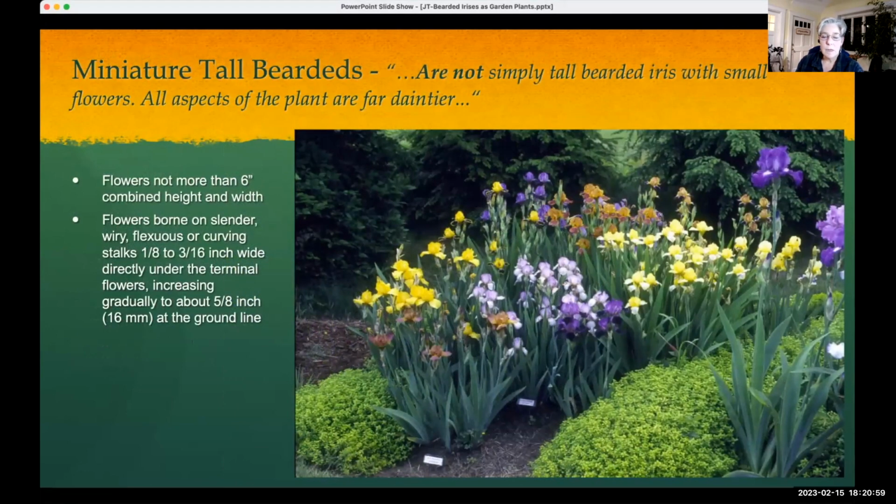Miniature tall bearded are a little bit different. They're not simply tall bearded irises with small flowers. All aspects of the plant are far daintier. The flowers are not more than 6 inches combined height and width.